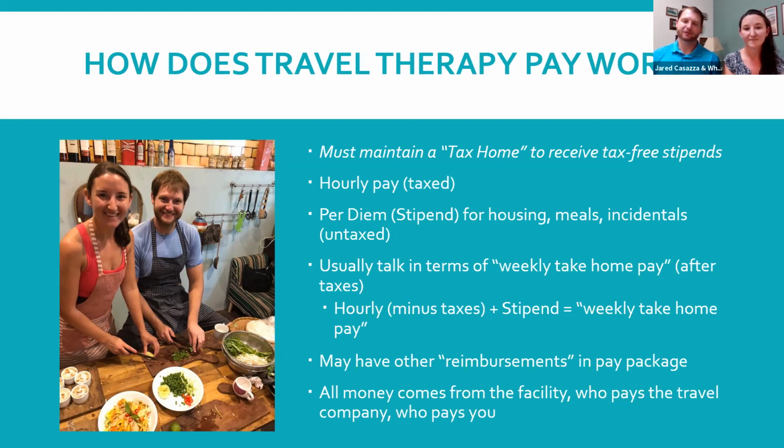So travel is very different than a permanent job or an hourly or salary permanent position. For example, if you were a salaried worker, you get paid the same every week, no matter what. Well, for a traveler, it wouldn't make sense to do that because some travelers work 40 weeks a year. Some work 20 weeks a year. Some work 52 weeks a year. So you can't just get a salary for the entire year. And in terms of hourly pay, it doesn't work that way either because part of our pay is taxed and part of it's not taxed.